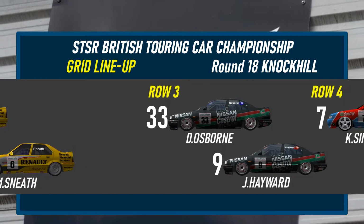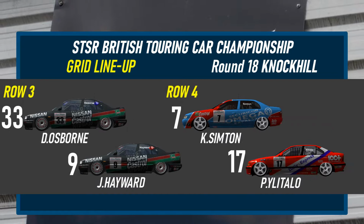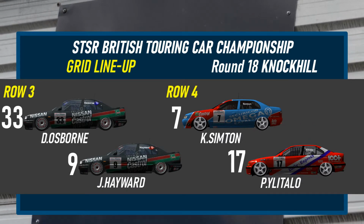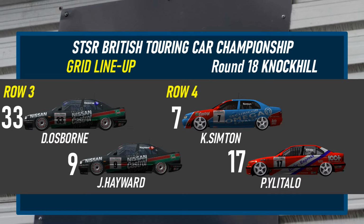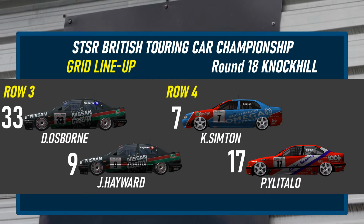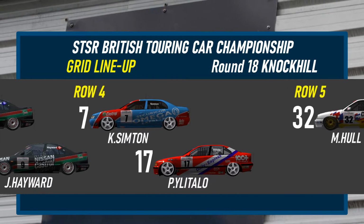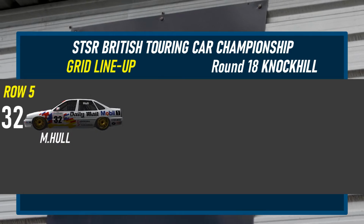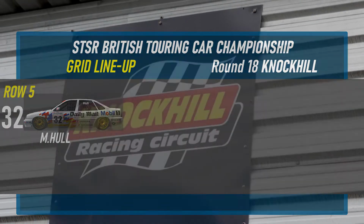And there we see David Osborne and Jazz Hayward. Little correction, he's now Jazz Everett. But we go into it in a more detailed fashion in the race. So Nissan row 3, ahead of Chris Simpson and Pekka Litalo in row number 4. And rounding off the grid is Matt Hole in the Vauxhall Cavalier.